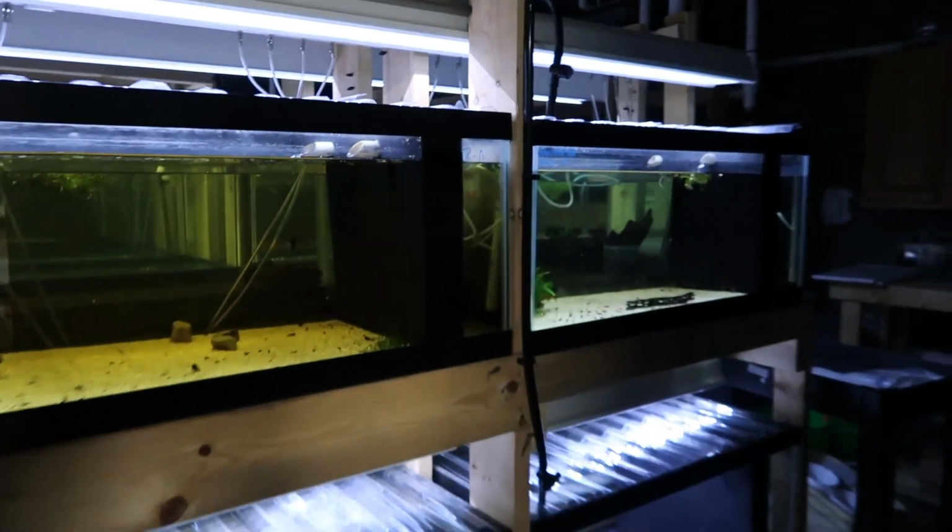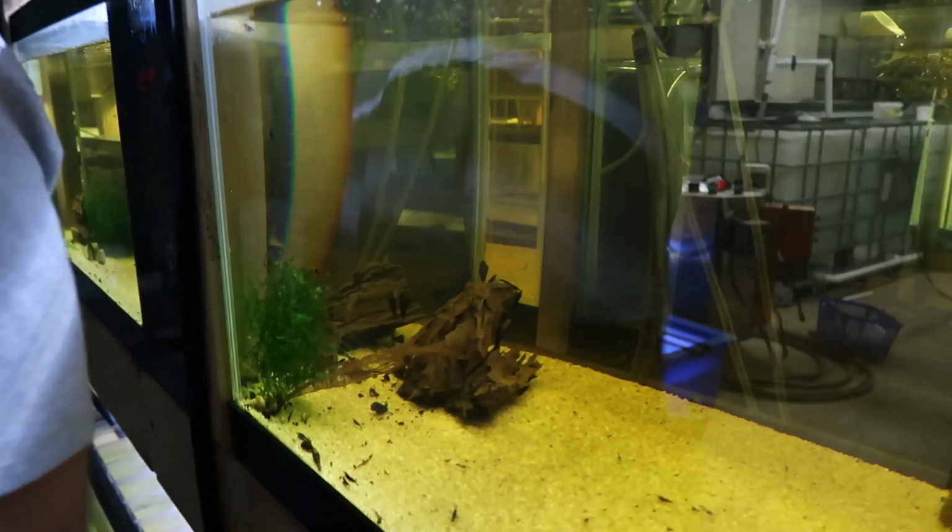So this is the new fish room. This is the old one. Oh, the old one. Okay. Yeah, that's right. Let me turn on the lights back here, though.